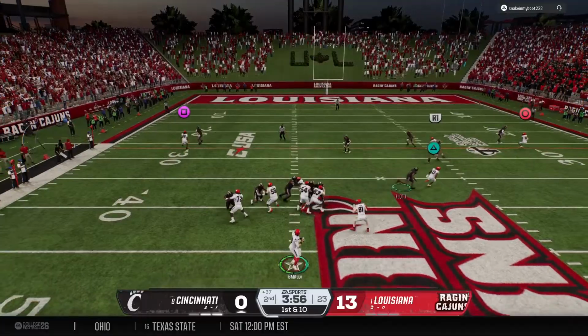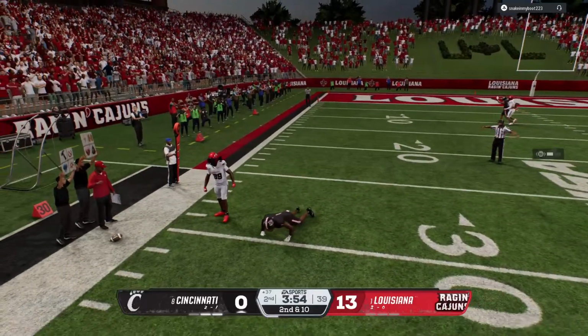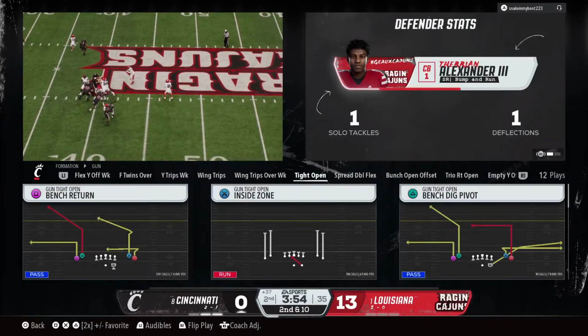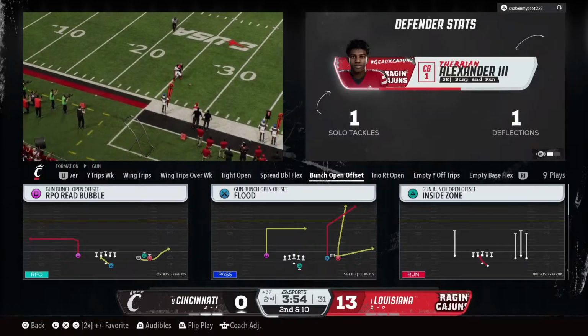And looking to throw now on first down. Lets it fly to the wideout. But they don't make the connection. That one is incomplete. That's a misfire there, Chris. This passing game has got to be able to get into sync and find a rhythm.